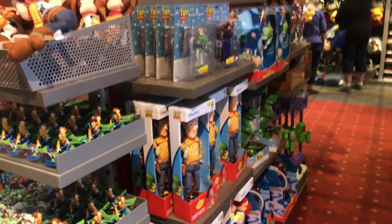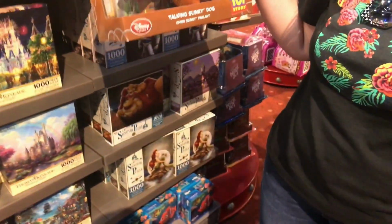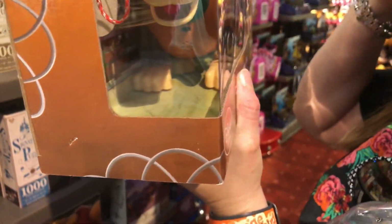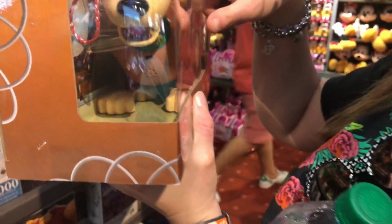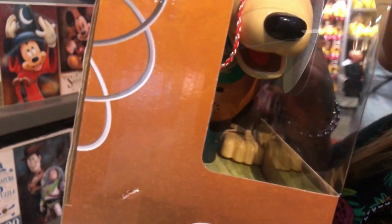As you can tell, they're gearing up for Toy Story Land. Starting to sell a lot more Toy Story stuff here. Oh my god. Talking Slinky Dog. What do you do? Is he saying bark, bark, bark? I don't know what he's saying. That's what he said?